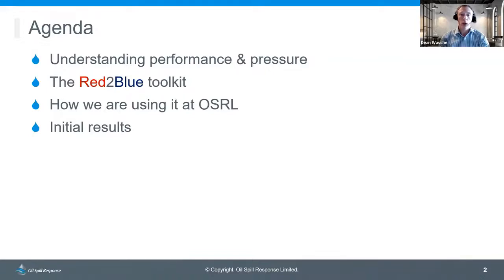Okay, I would like to say, however, that whilst we've been doing performance under pressure training with our responders for a good few years now, we've only been using the Red2Blue Toolkit this year, so we're not going to make any concrete conclusions today, but certainly the initial feedback and results are very positive. And as you'll hear from Andy in a moment, the pedigree from which this toolkit comes from is very good indeed, from the world of sport and business. Hence why we'd like to share it with you today. So without further ado, we'll get into the session proper.